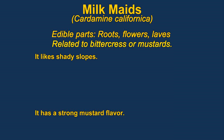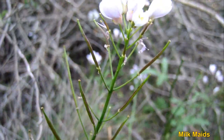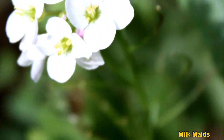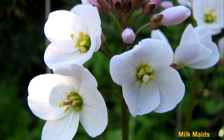Milkmaids are a regional variety of bittercress found on the west coast of the United States. They are also called California toothwort. They are members of the mustard family. They are reported to have a very strong mustard-like flavor. The root is edible and it tastes something like a radish. It usually grows on shady slopes. The plants usually only grow about a foot tall.